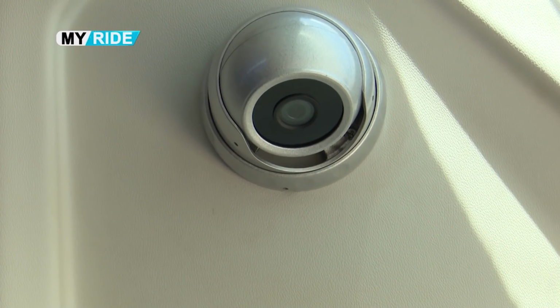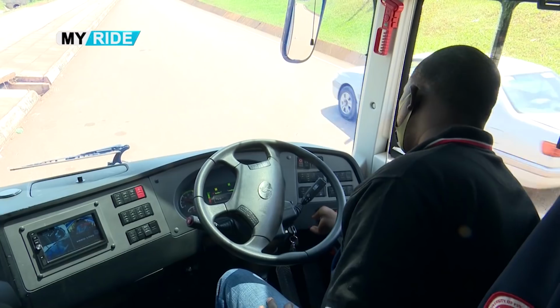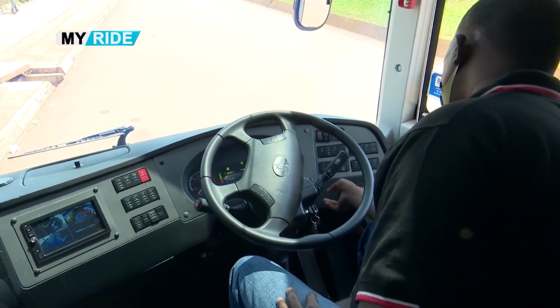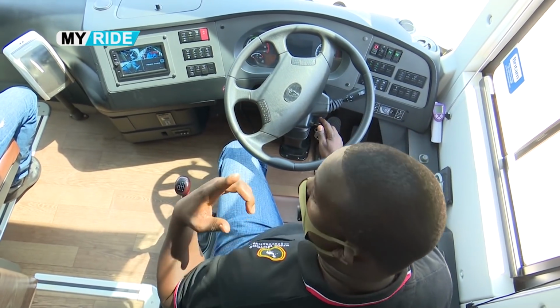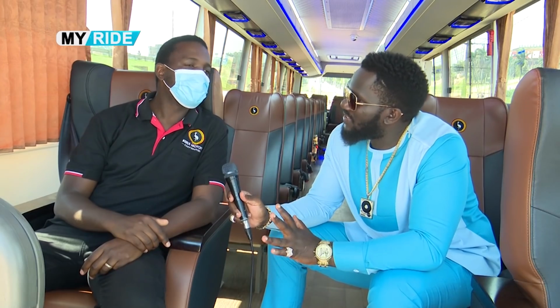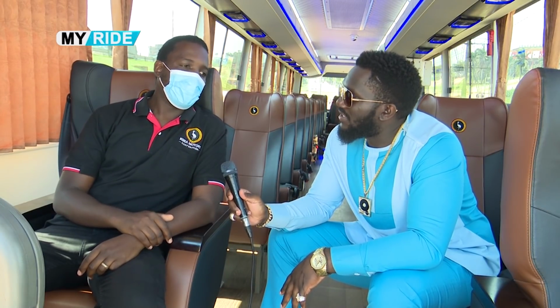At the front, in the middle, at the back. Such that when you're in here, you're not worried that someone might snatch. Just in case, so you can be able to track and see what happened, the movements, in case you maybe misplaced something. In case you've lost something, you can retrace.